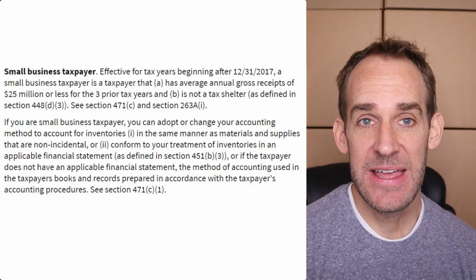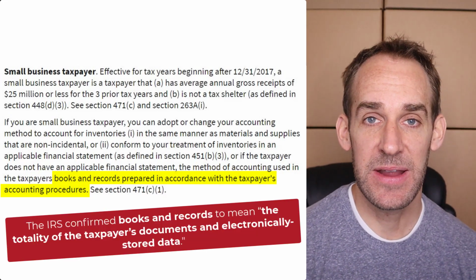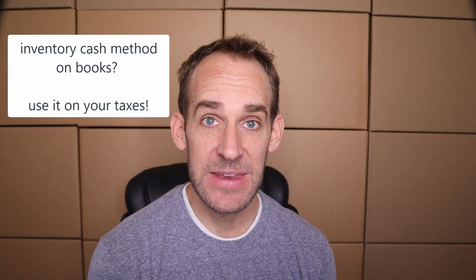What the guidance did was tell us what qualified as your books and records prepared in accordance with the taxpayer's accounting procedures. The IRS confirmed books and records to mean the totality of the taxpayer's documents and electronically stored data. Before this guidance, many believed that if a business owner's accounting procedures included immediately deducting inventory on the business books, that's all you needed to do to qualify for using the cash method for inventory on your taxes. And that's essentially what the tax attorney I talked to at the IRS at the time told me. He said that until the IRS came out with more guidance, you pretty much had to draw your own interpretation.